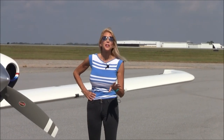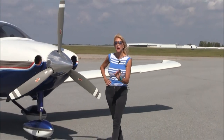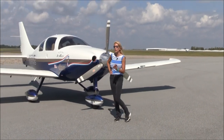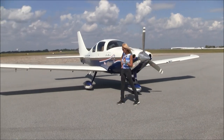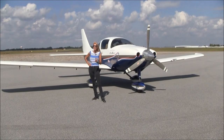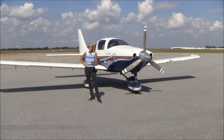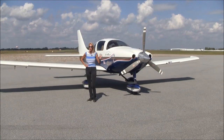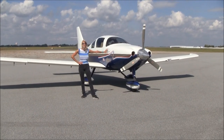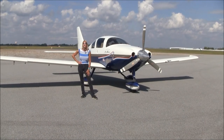This 2002 Columbia 300 is gorgeous. Lots to love here. Let's talk about the avionics upgrade. G500 fully integrated glass panel flight deck. You've got ADS-B in and out. You've got synthetic vision, traffic, TIS. Yeah, lots to love here. So she's beautiful and she's got brains and she's got that powerhouse engine, 190 knots. So what are you waiting for?